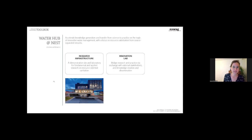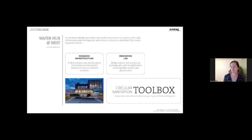In addition to the physical laboratory or physical hub, the Water Hub is also an innovation platform. And we use the platform to exchange with stakeholders from the field and create and disseminate knowledge that helps bridge the gap between research and practice. It's under this platform that the circular sanitation toolbox is being developed.